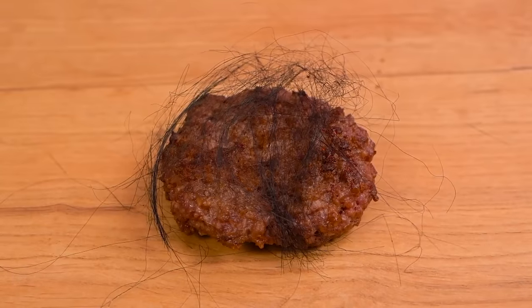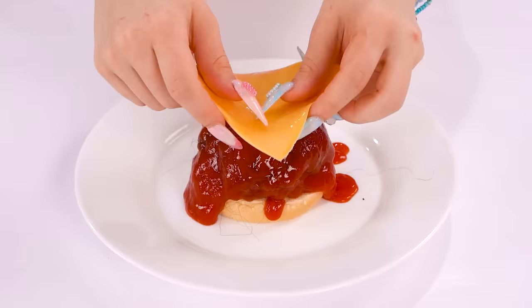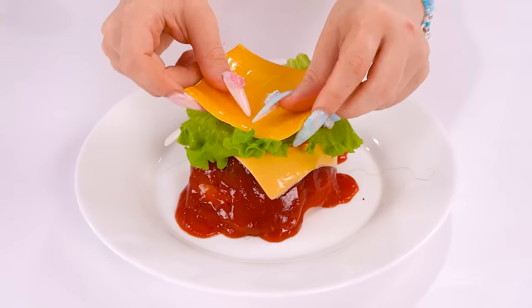But Rena's patty hit the floor. That's way beyond the 5-second rule. Whoa, oops. It's a whole hairy situation. Oh well, the ketchup will cover it up. And the cheese, lettuce, and tomato. I fixed it. On to Grandma.